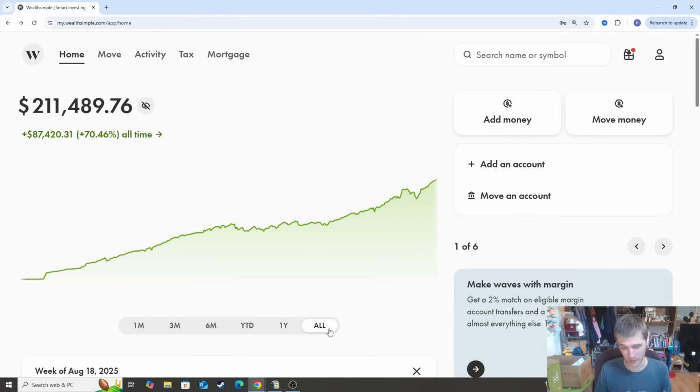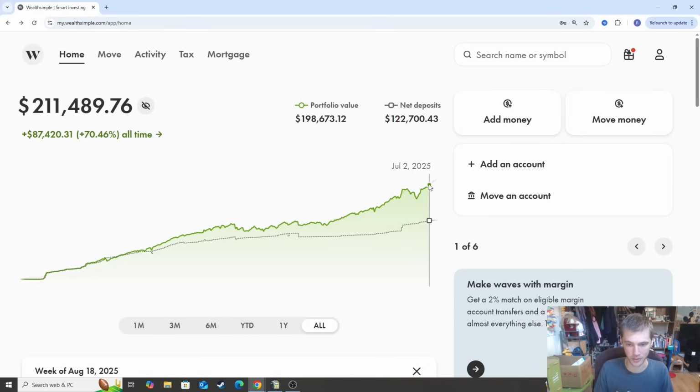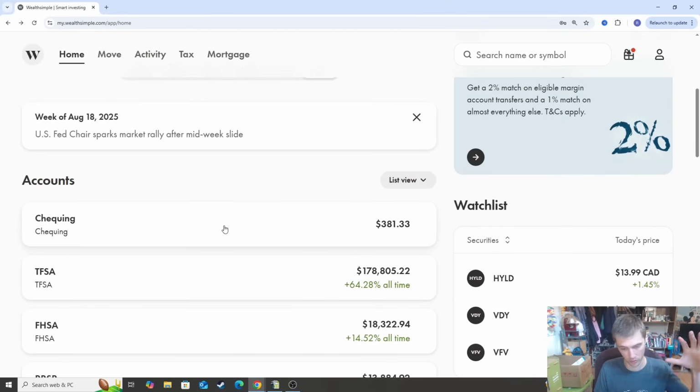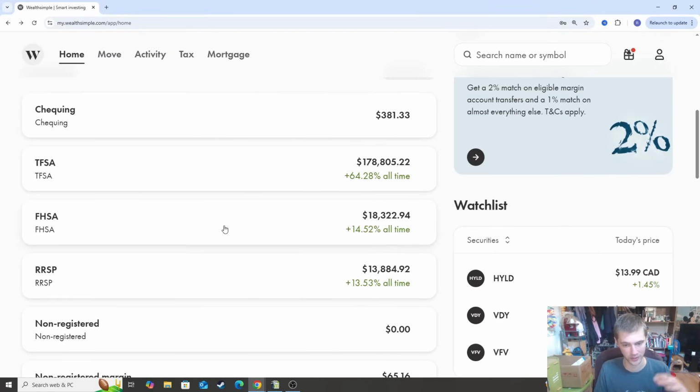TFSA. In fact, in today's video, actually, I'll go over those individual accounts because I haven't covered them for quite a while here. But again, all-time return, the portfolio has been doing good. Nice little jump up here. You can see over the last little while. So we're going to go down here. I'm going to go through all of our accounts one by one here just to give you guys an idea of what we have here.